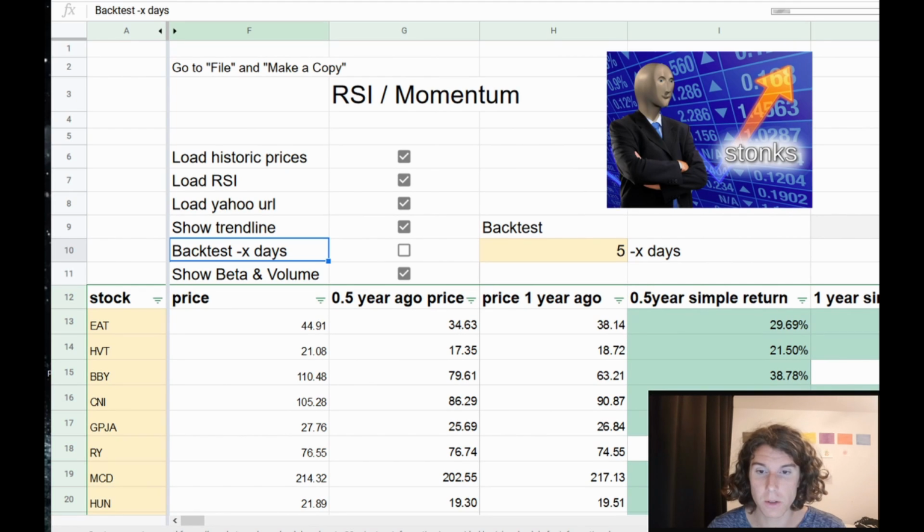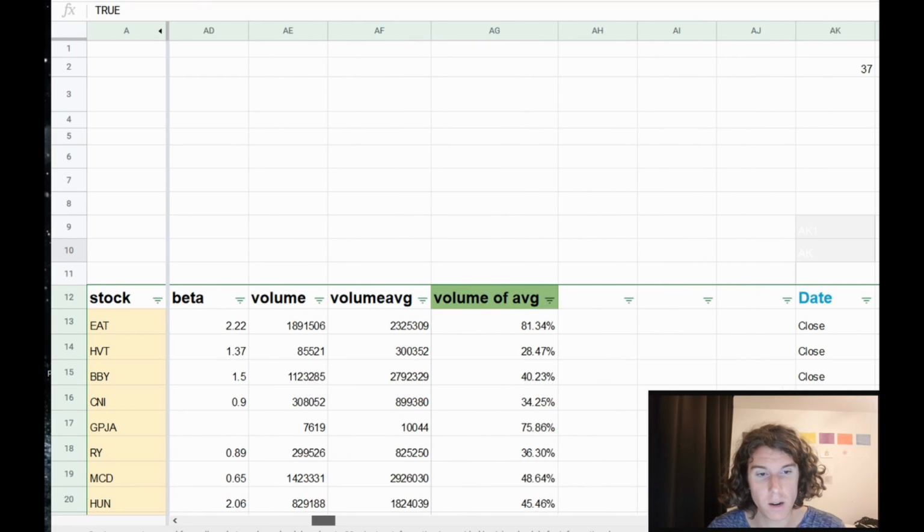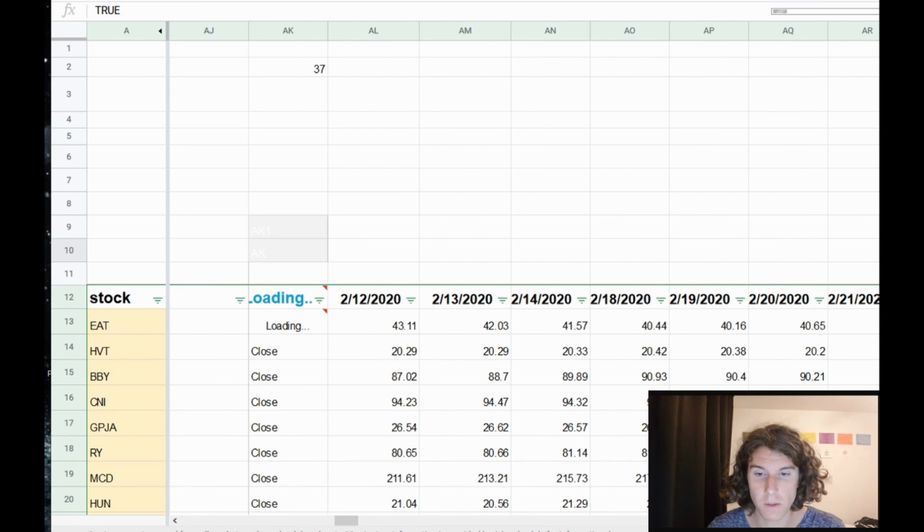And I also added some backtesting, and you add how many days you want to backtest. Then the start is 5 days prior and it ends 5 days sooner, and you can change it to whatever you like. And then if you check this box, then it starts the backtest, but you have to do it yourself mostly. But the start date and the end date are 5 days sooner, as you can see now, after it's done loading. Before it finishes loading, I show you some other stuff.